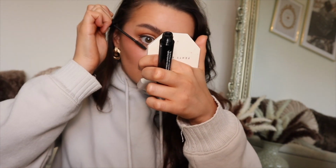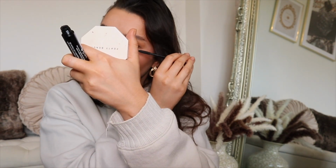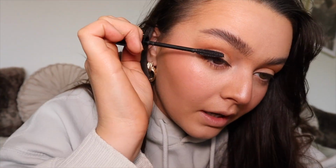Right, so this mascara, I'd rate it mediocre. It's not amazing, but it's also not really bad. I'm also really bad at applying it right now. But I think it's buildable. I don't think it's got microfibers to lengthen in it. I think that's a lie. But I like it.